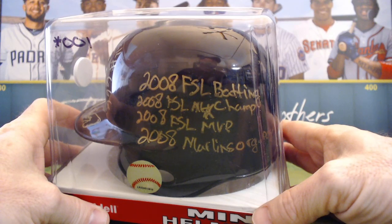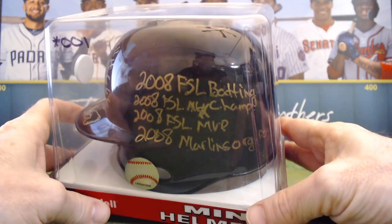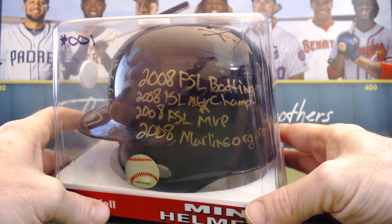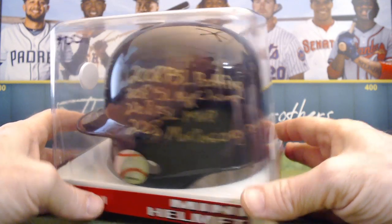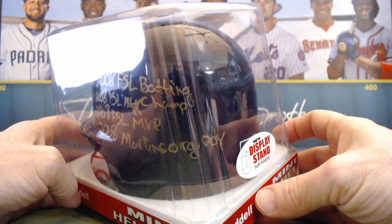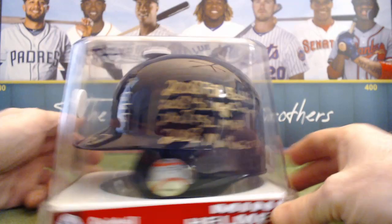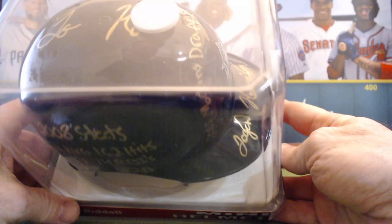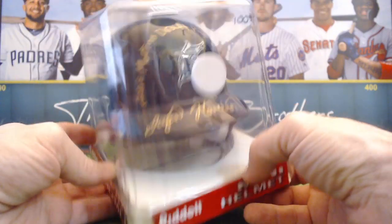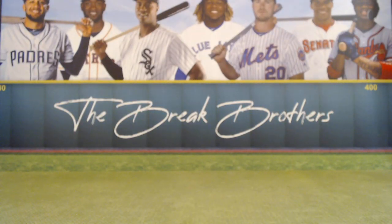2008 Florida State League batting champion. 2008, Florida State League MVP and Marlins organization rookie of the year. So how crazy is that? It's got 10 inscriptions on this bad boy. We're thinking of throwing this one in. It's pretty new to our inventory, but it's a pretty interesting piece. In any case, we're thinking that may end up being one of them. So let's see what else we got going here. All right, I think that's it, guys.